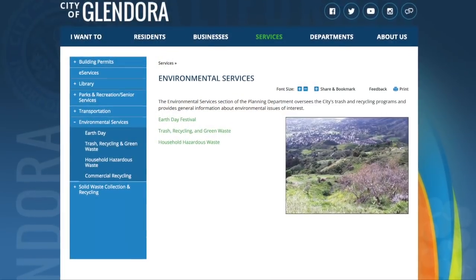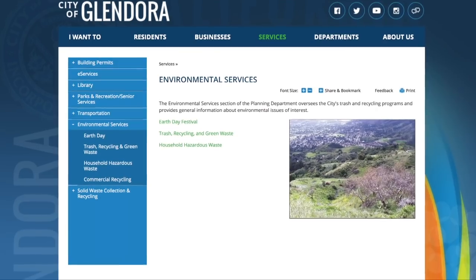So is there a website that people can visit to learn more about Earth Day? Yeah, so the Earth Day website is cityofglendora.org/earthday. And for more information about the environmental programs we have, they could go under the Environmental Services tab. Awesome, thank you. Thank you.